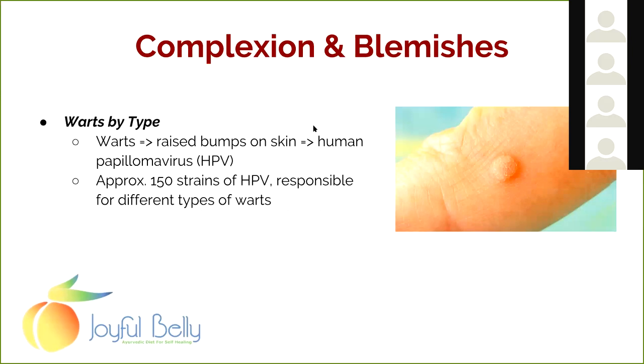Warts are caused by HPV. Most people are used to thinking of HPV as a sexually transmitted disease, but there are many, many different kinds of HPV. Warts that you get over your body are not sexually transmitted. Normal contact can create them. And usually they occur when you get a cut and the virus enters into the cut.